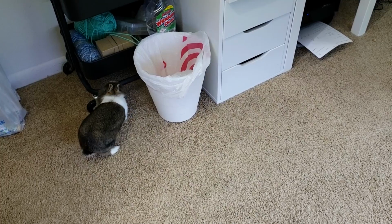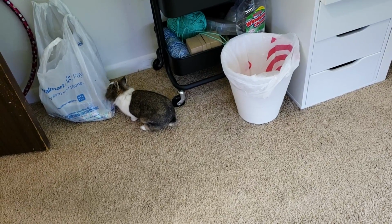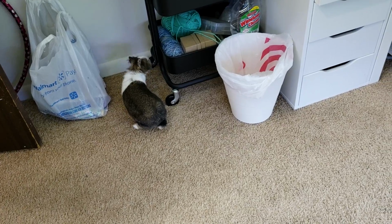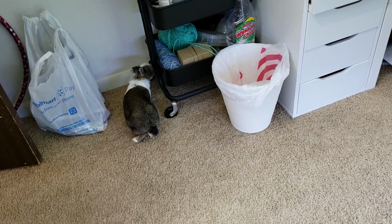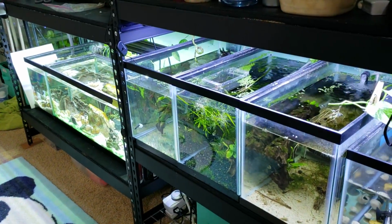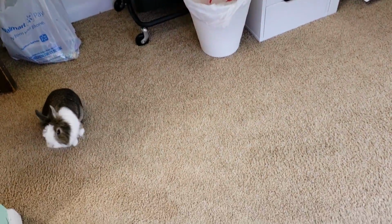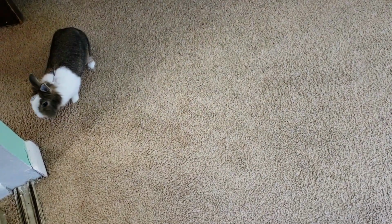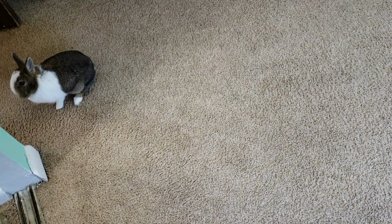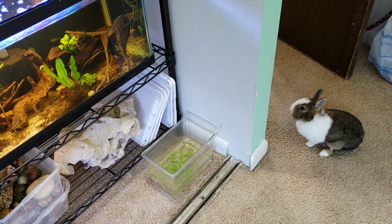I need to do some fish maintenance, and Mochi's gonna help me. Are you gonna help me, Mochi, or are you just gonna get into trouble? Just gonna explore? Got some fish to feed over here. Got some food thawing, and yeah, she's just gonna hang out here. Are you gonna help? No, is just gonna sit there? Okay. Will you be a good girl? Okay, bye.